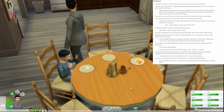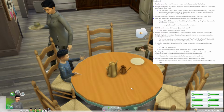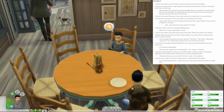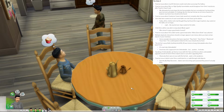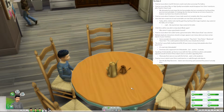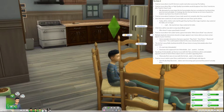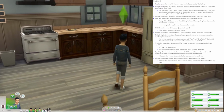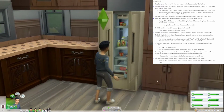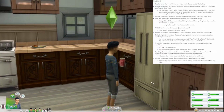Well, that's good, because not everybody wants a giant meal for breakfast, okay? Fixed an issue where Sims didn't write a genre book when Write Genre Book was selected. So now all of our starving authors can actually make a book so they're not starving anymore. Multiple duplicate interactions should no longer appear in pie menus when you have certain objects in your inventory. Some example interactions that were reported: play fetch, give potion, blackmail, scan here. The last exception related to this issue should also be fixed.